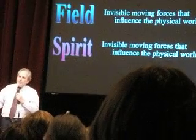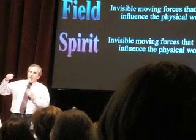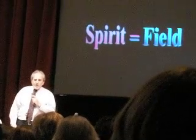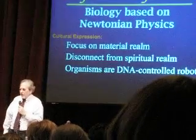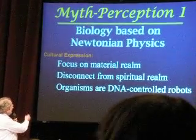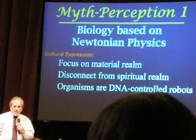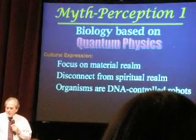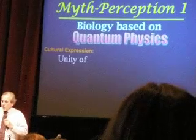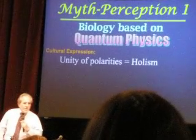So I said, well, if we put quantum physics into our mix of a culture and the mechanisms of it, how would that change our culture? Once we understand the spirit and field are one and the same, then we can go back to our misperception and say, this was the belief system and the way of life we created based on that belief system. I said, what does it change to? I say, when we understand that biology is based on quantum physics, then we have a new cultural expression of life. First of all, there's a unity of polarities.